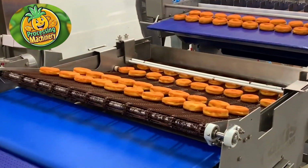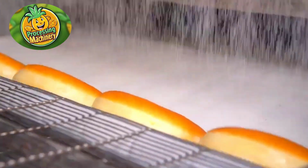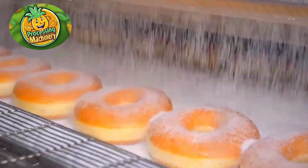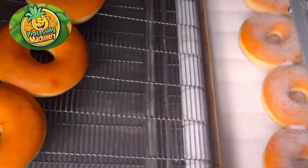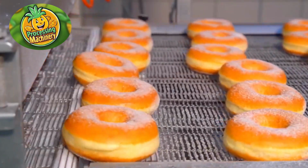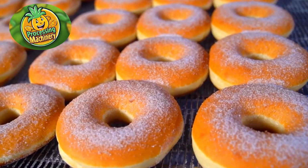Following the cooling, a dusting of powdered sugar alternatives is automatically sprinkled on the donuts. This application is intended to create a uniform surface, effectively absorbing any remaining moisture or oil. It also serves to regulate the absorption rate of the subsequent glaze, thus guaranteeing a consistent and even coating.